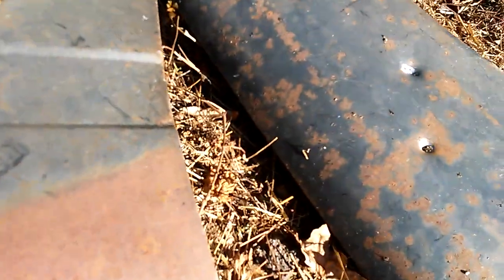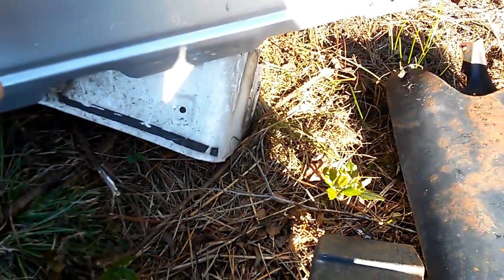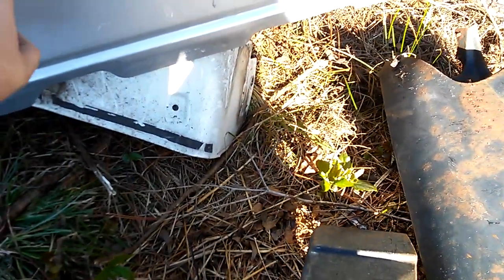This is the first one, fenders. One there, one there. Looks like the .22. That's a dent. That one went through. The .22 went through two fenders and stopped at the third one.